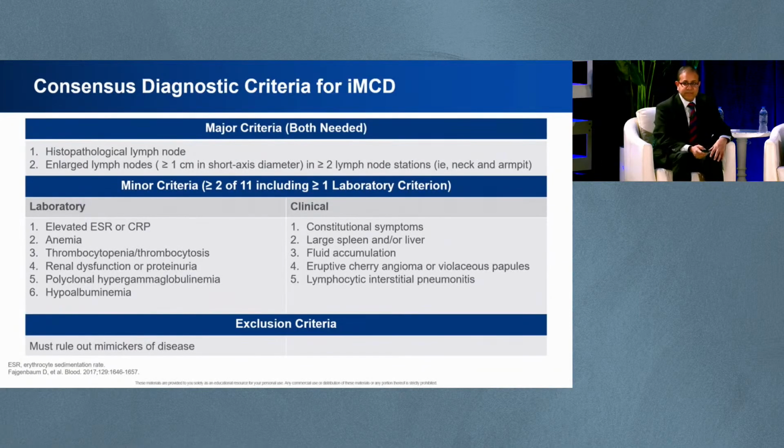In 2017, for the first time, an international evidence-based diagnostic criteria for IMCD was established. And this is probably one of the most important defining features of how we can now accurately diagnose and also help in treating IMCD patients. So this consensus diagnostic criteria requires 3 essential elements based on clinical findings, laboratory findings, and histopathology findings. So there are 2 major criteria that every patient has to fulfill.